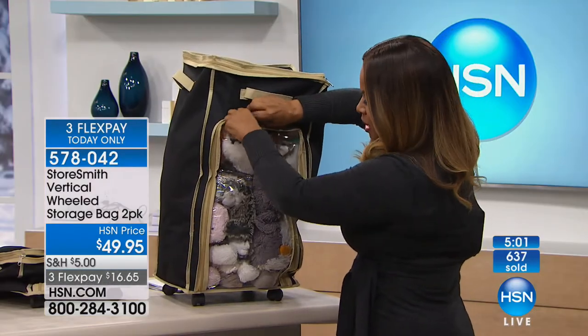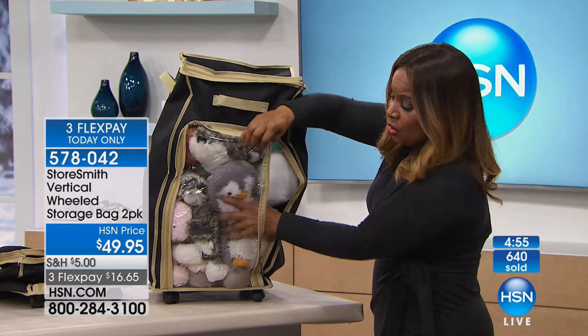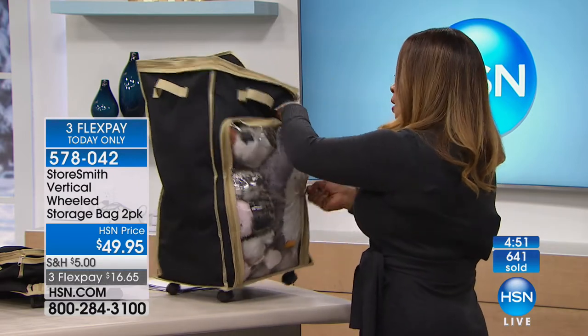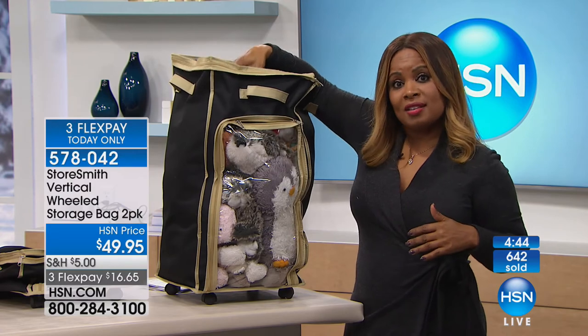And I know that Megan has made this point a number of times. It's great because if it's a little L that you want here on the side, you just reach and grab it. So you don't have to disturb and take everything out. Now, we are recommending that for the heavier items, you probably want to put the heavier items down at the base of it if you needed to. And keep in mind, with this value, you are getting the set of two.